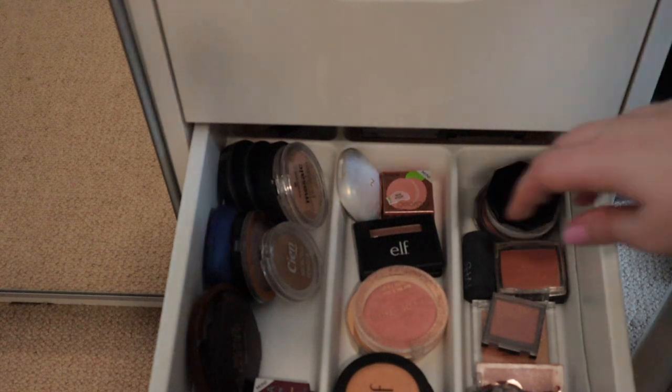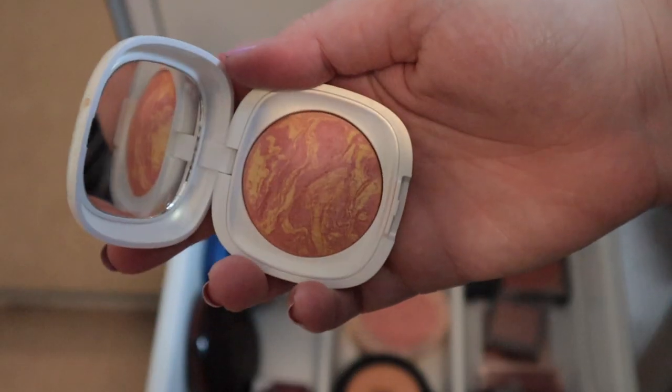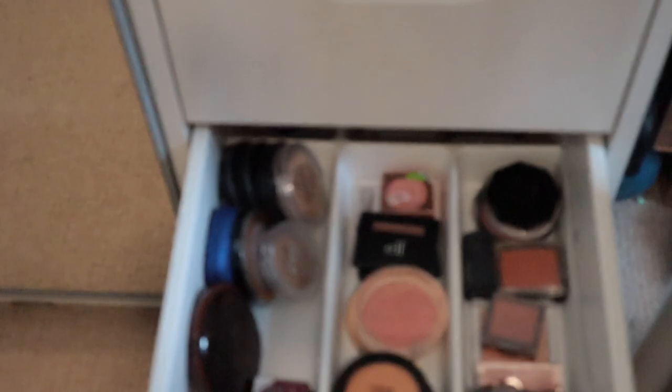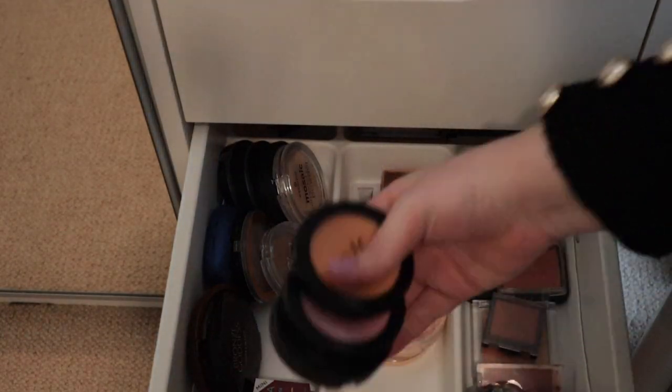For blush, I definitely need this one from Kiko. Look, look. I mean, come on. How beautiful is that? So that for sure. Did I have 4 blushes? Wow, I was generous with the blushes. What about one of these e.l.f., what are they called?